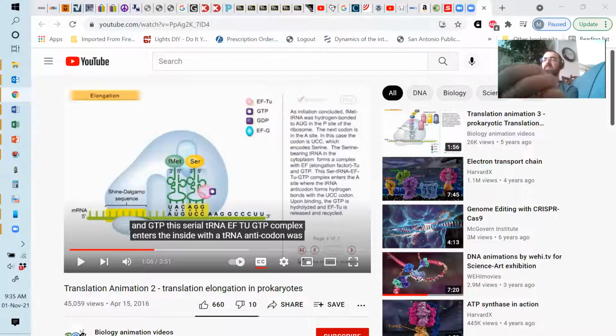And then the second thing is we need to form a peptide bond between the newly released amino acid and the incoming amino acid.